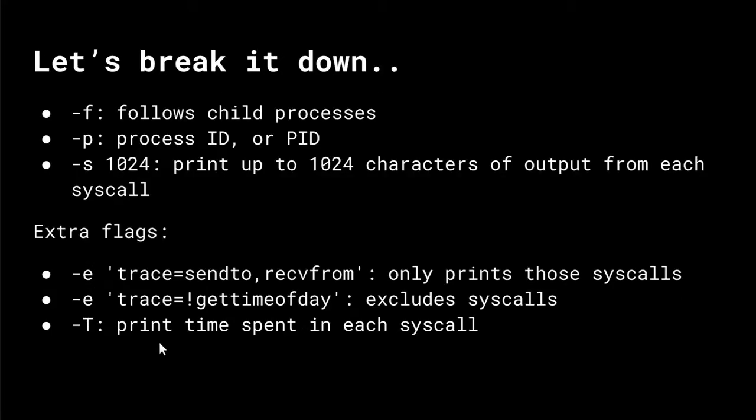So -f follows child processes. What I mean by that is, I was attaching to the PHP-FPM process manager because the process that's actually running Drupal hasn't been spawned yet. But if you use -f, it will follow the processes that it forks and executes, which is really cool. -p is the process ID. So you have to run top or ps, display the processes, pick the one you want to trace, and then you can trace it. -s is the length of strings that you want to display from each syscall. I usually do 1024 or 2048, so you get enough to get the gist of what's going on.